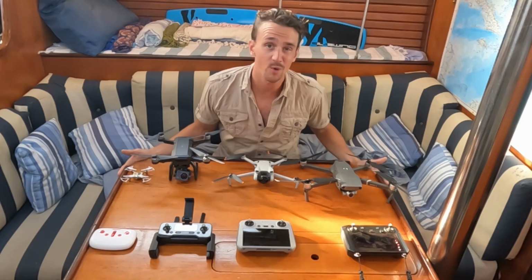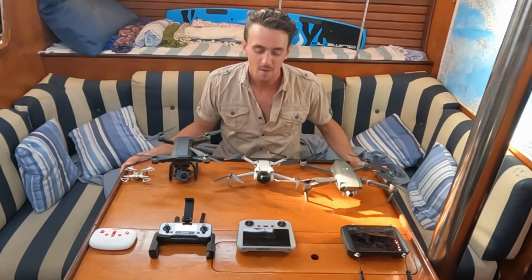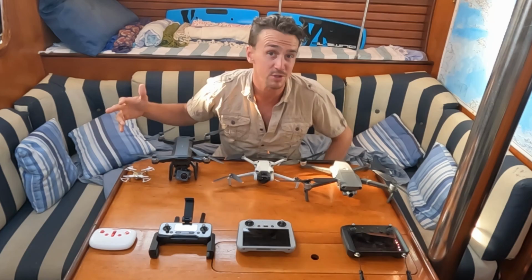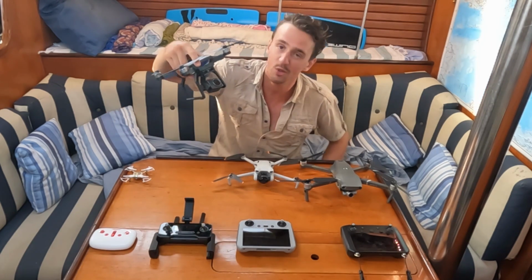All right, now for number 7, we have drones. These are all the drones that I own on my boat, and yeah, it kind of seems like a lot now that I've got all out there. But first off, I'll say this. Drones are so much fun to fly. You get an aerial view that without a helicopter, you just can't get. But you've also got the camera inside that's gonna be capturing all the coolest parts.